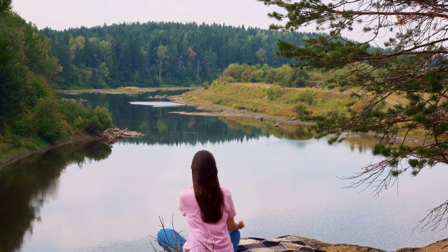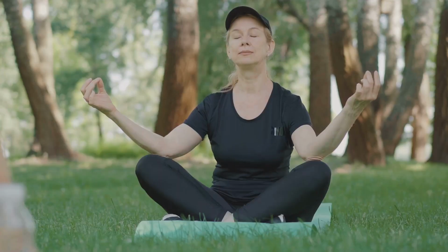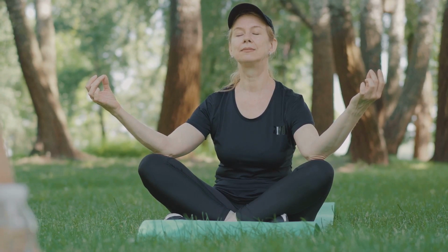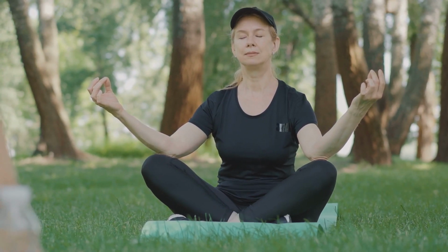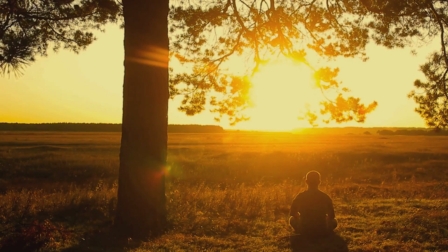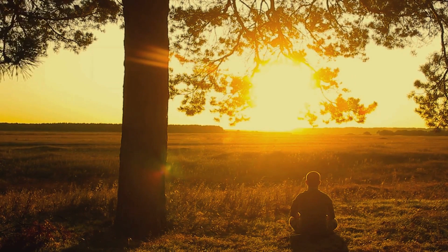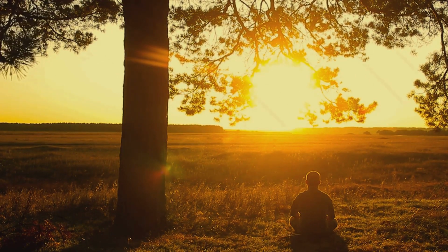Find a quiet corner in your sanctuary, sit comfortably, close your eyes, and simply focus on your breathing. Feel the air entering and leaving your body. If your mind starts to wander, gently bring it back to your breath. It's not about achieving a state of absolute stillness, but rather about acknowledging your thoughts and letting them pass without judgment.